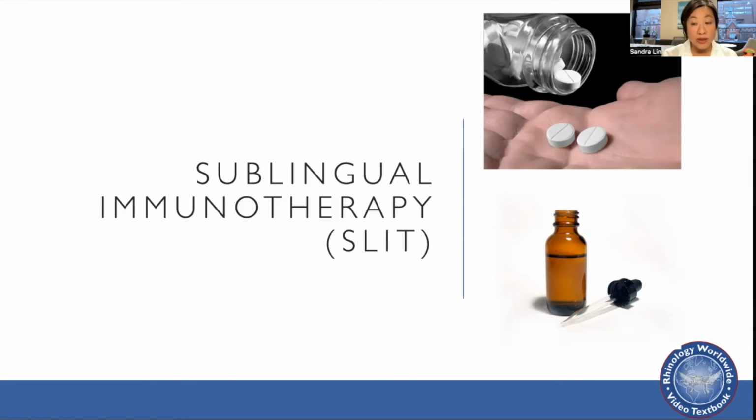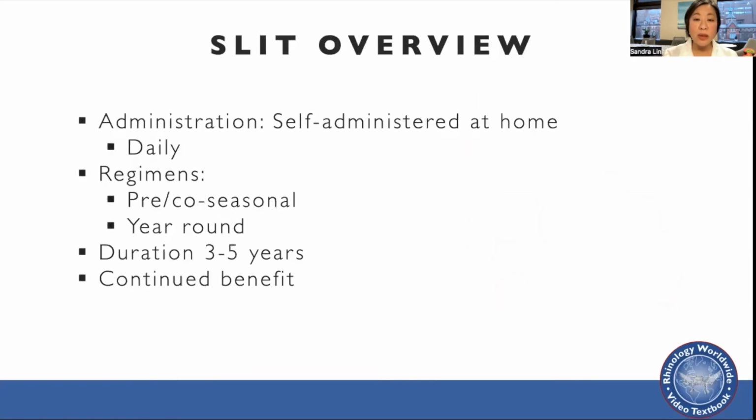In other countries, they do have approved sublingual aqueous allergens, but as of the time of me recording this presentation, those are not available in the United States. So sublingual immunotherapy is started typically in the physician's office, but then given at home. Most regimens are daily. And there are two primary types of dosing schedules.